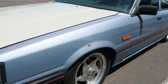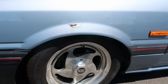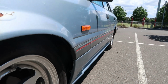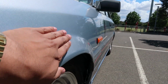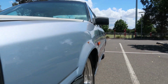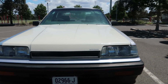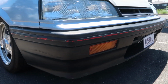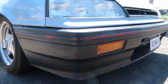Got a few things to fix up, like rust patches. But the body itself is pretty straight. Apart from that, you know, pretty straight down the line. Series 3. Front bar. I mean, it's got this weird red pinstripe going down the side. I might want to try to get rid of that and just keep it all black.